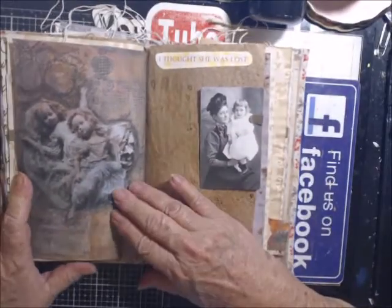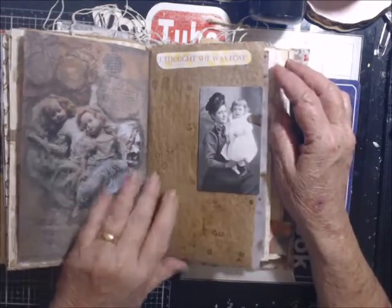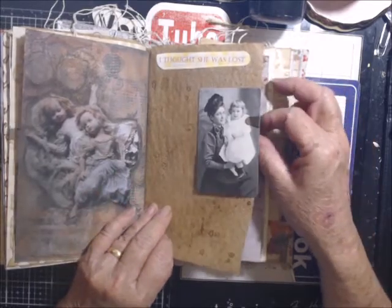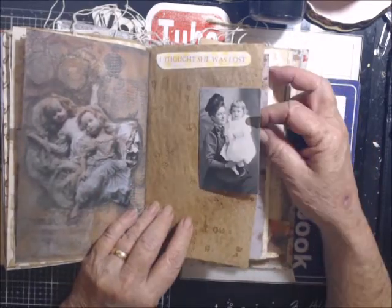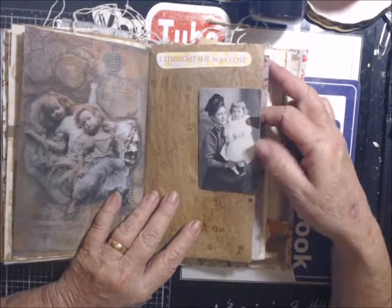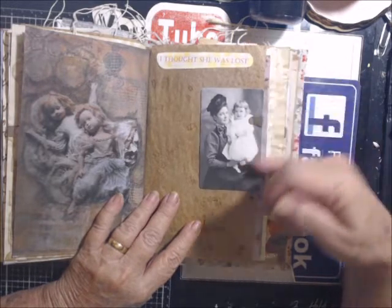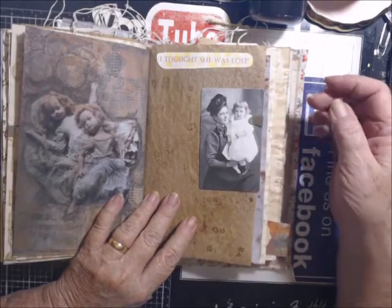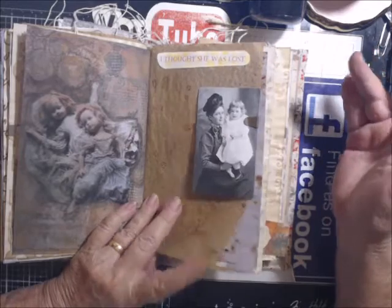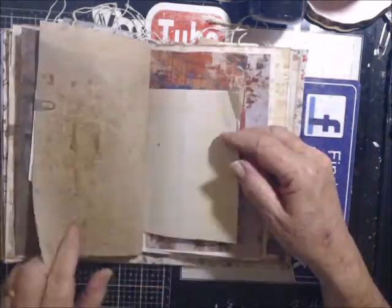And this is my favorite one. This is one of Brooks. This one's just too much. This is my saying, I thought she was lost, and this is the Tim photograph of a mother holding her little girl. And I don't know what it is about this picture, but this child is missing a leg and foot. From the way the picture looks, it looks like she's just got a stocking foot there, but it's not a foot. So it's weird. I don't know if it was meant to be or if the child was handicapped or what, but yeah, something's not right about that picture.